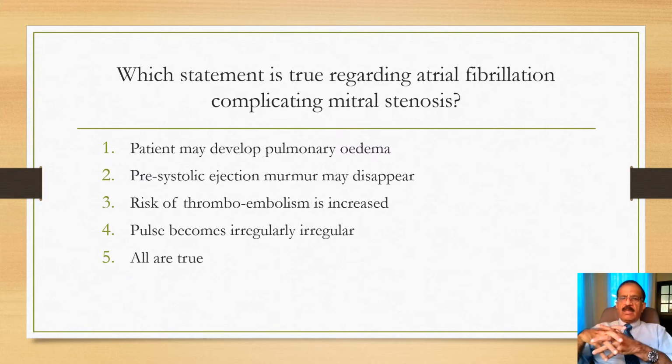A patient with mitral stenosis could develop pulmonary edema otherwise also. But once atrial fibrillation occurs, it increases the chances of him going to pulmonary edema. And second is pre-systolic ejection murmur may disappear. Risk of thromboembolism is increased. Pulse becomes irregularly irregular. And all are true. Which single statement do you consider to be true?